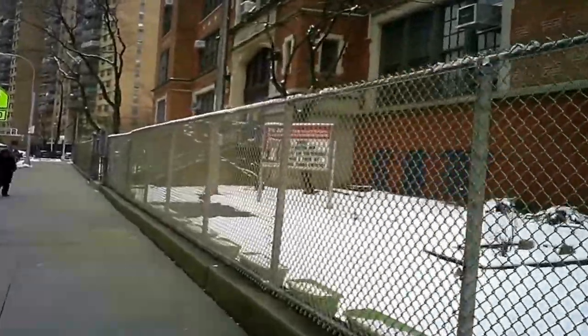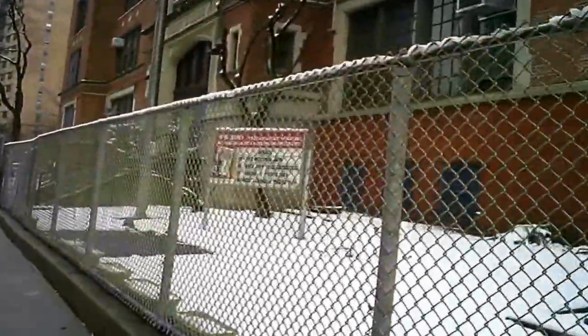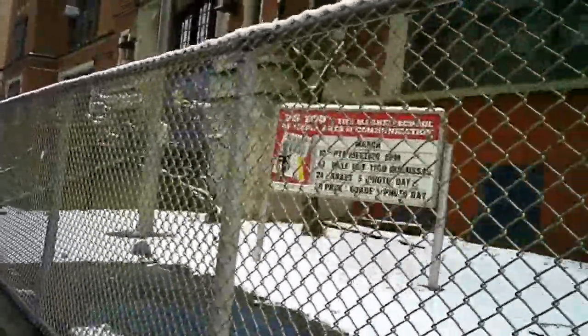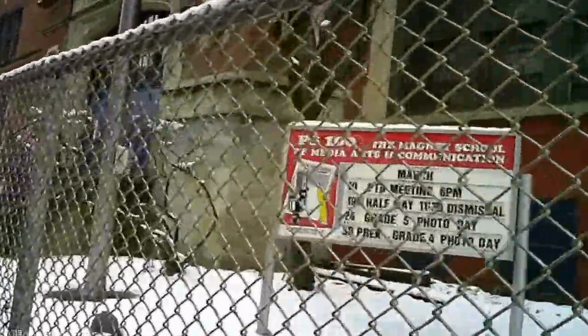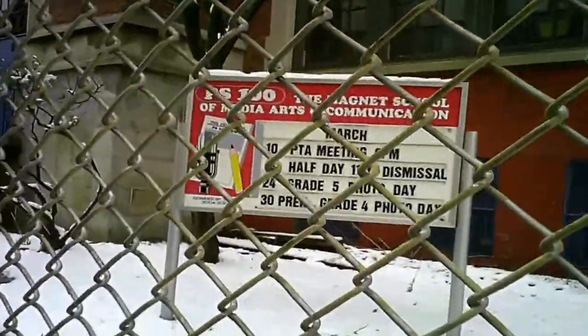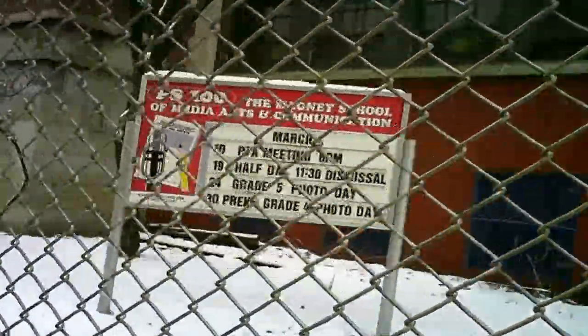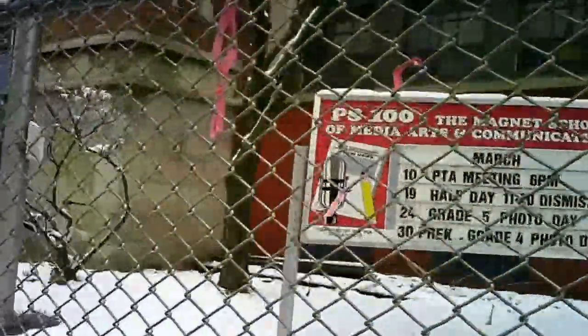Probably building 3 of Warbasse or building 4. I'm not too sure. Quintus, they made PS100 a magnet school. PS100 magnet school for media arts and communication. That's interesting. I didn't know that.